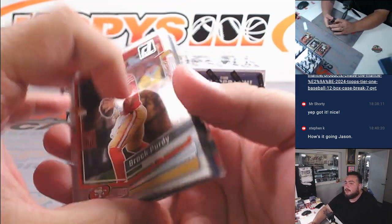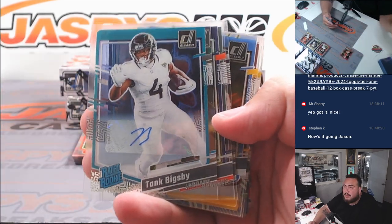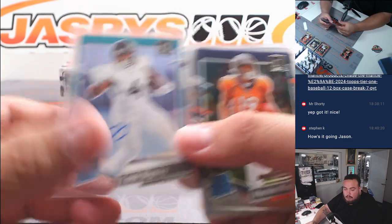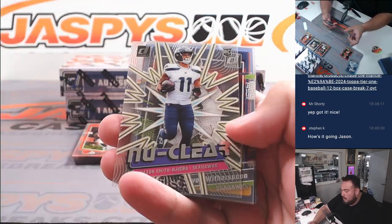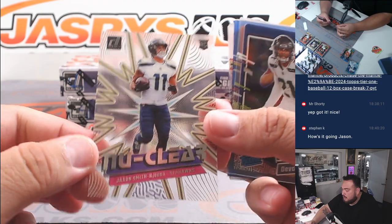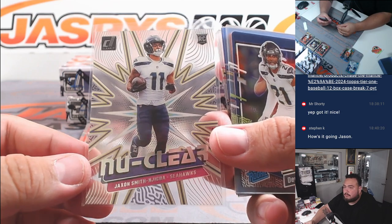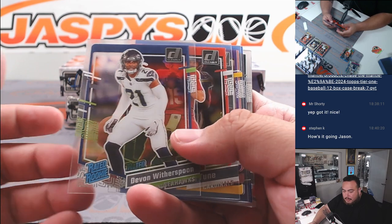See what we got here in the first box. Hopefully something nice. Purdy. Tank Bigsby autograph. Horrible auto, Tank. Jesus. Jaguars. That's going to cup. Nuclear, which I believe is a shorter print or super short print. Jackson Smith-Njigba, but that's for the Seahawks, which is going to Adam S.